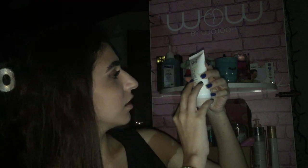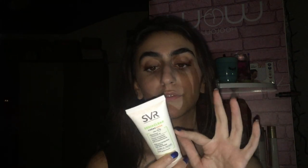This is the SVR Sebiaclear cream SPF 50, which has UVA and UVB protection. I love this product too. It is actually cruelty free as well. This is for oily skin. It absorbs a little bit of the oil so your face doesn't get that oily.